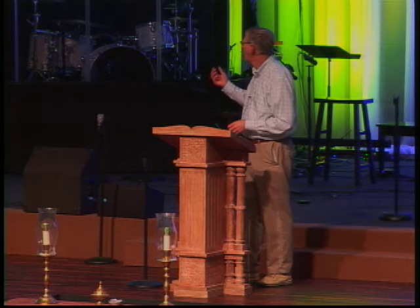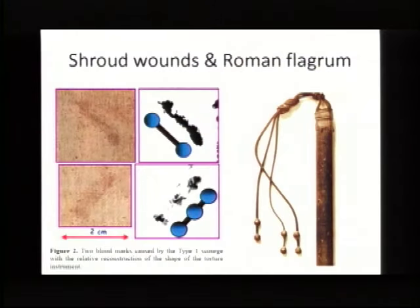The one on the right is actually an instrument that was recreated from a dig at Herculaneum, which we went to last year. It involved a Roman flagrum, again belying what an artist could have known. He wouldn't have known about this instrument. It wasn't rediscovered until the 1800s. So an artist simply would have no idea how the Roman flagrum, a Roman punishment, was being performed.